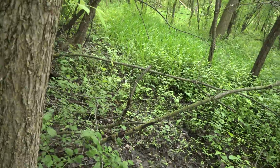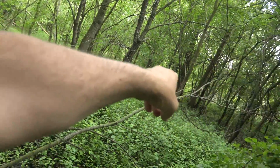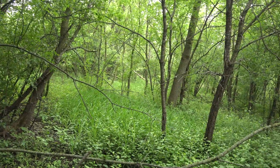And this is my spot right here. We're gonna stand right up there. I can shoot them right in there. I can shoot them right over there. This whole area. Yeah, that's what we're gonna do.